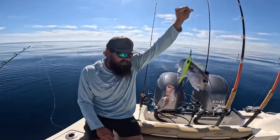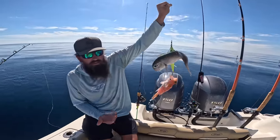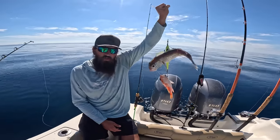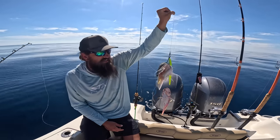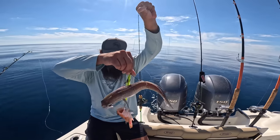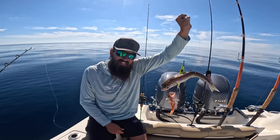Got the tile fish and the scorpion fish. Can you eat scorpion fish? Do they get bigger? Just be careful if you're touching it. He's a little small, so I don't think we're gonna get anything off of him. Tile fish is kind of small too, but how crazy. The tile fish was actually foul hooked, one hook in each side. The scorpion fish must have been the one that ate, but how crazy is that?